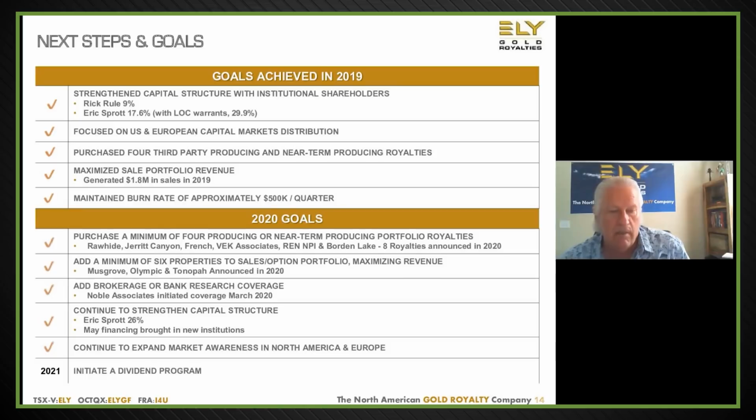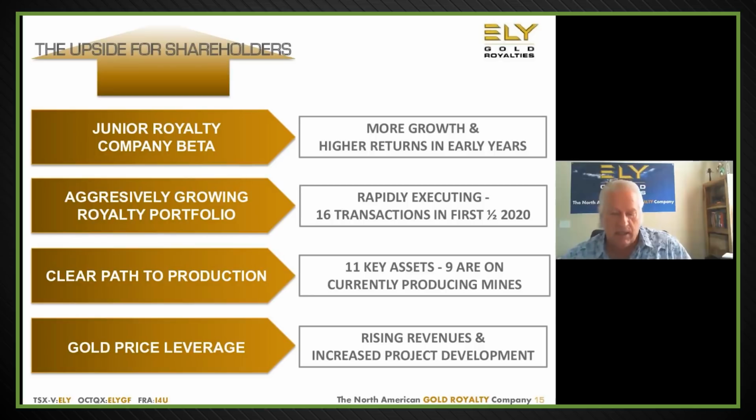So the goals, we're going to have to sit down and add some more goals for 2020. We pretty much achieved all our 2020 goals in the first half of this year, but we are oriented this way, so I think we'll be updating this and bringing in some more goals for 2020. That's really it. That's the Ely Gold story.